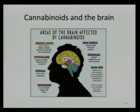Well, what they do is they bind to the CB1 and CB2 receptors in the brain, and they actually bind tighter and they bind longer than the THC molecules. So where are the CB1, CB2 areas in the brain? Well, you've got them in the cerebral cortex, the hypothalamus, the amygdala, the hippocampus, the basal ganglia, the cerebellum, the brainstem. So they're everywhere, and they affect all different regions of the brain.